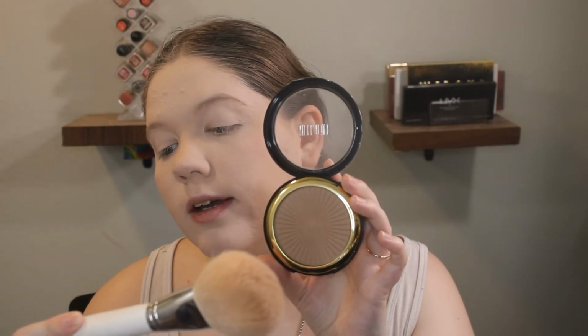So I'm gonna use the Milani Silky Matte Bronzing Powder in the shade Sun-Kissed, and my Morphe JH02 brush, which I have been using for forever now, and I just take that in there a little bit and I just apply that on top of the light cream contour we applied earlier to help add a little bit more of a dewy glow to the face again, now that we've set it matte with powder.